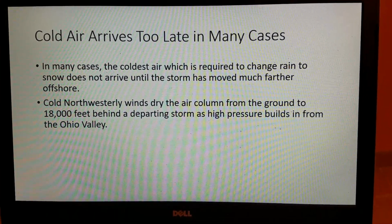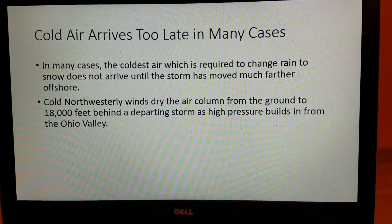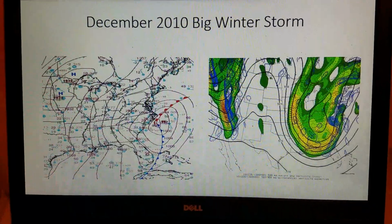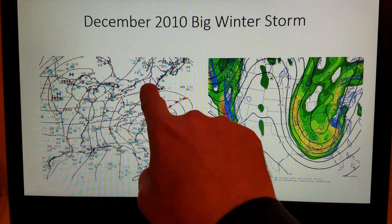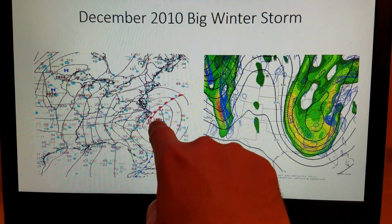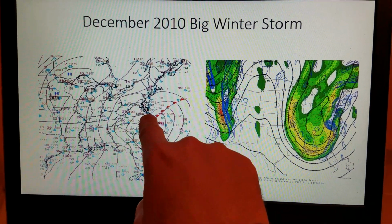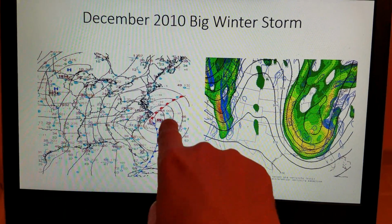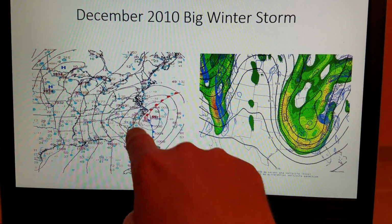And then lastly, another factor we talk about is when cold air arrives too late in many cases. So typically in the backside of these storm systems, you get much drier, colder air. It's known as the dry and the cold conveyor belt. And what that does is air tends to sink and the air column dries out rather rapidly behind these departing low pressure systems on northwesterly winds.